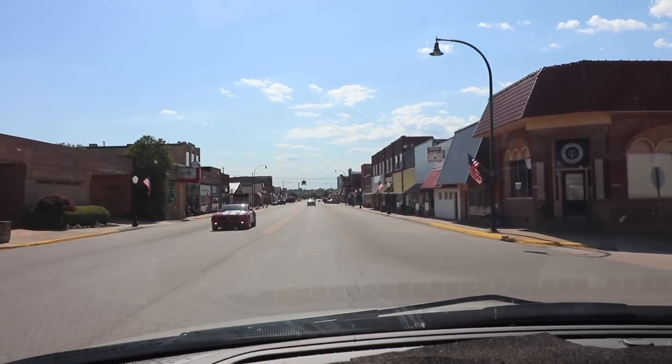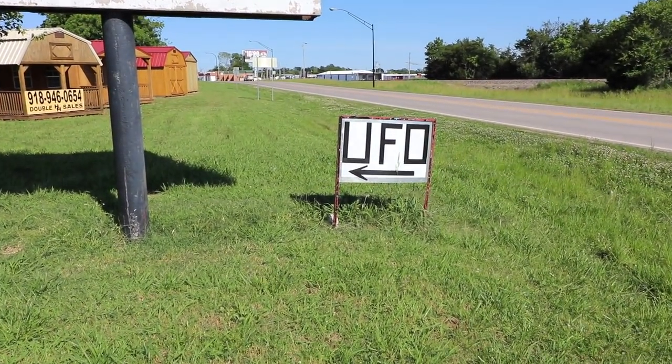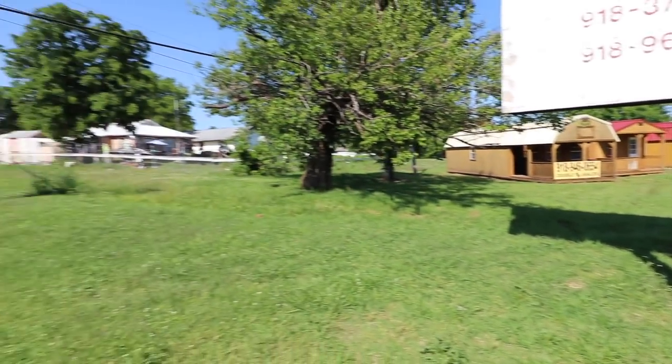That's right, you heard me correctly. I passed it on the way in. It was a little white sign that said UFO with an arrow pointing off in a weird direction. I know I don't have a lot of daylight left, but I can't just let something like that go, all right? There's about 1,000 wasps flying around this field, but that's okay because we're gonna see this.